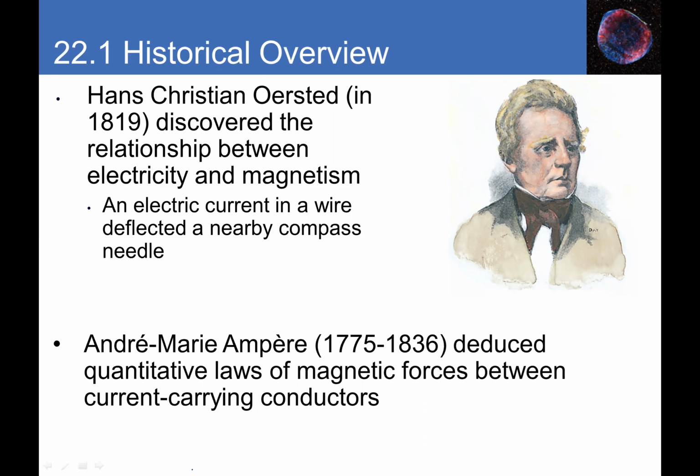And we have André-Marie Ampère, which you can see, Ampere, which is the unit for current, amps, comes from him. So he deduced quantitative laws of magnetic forces between current carrying conductors. So this is also very important.